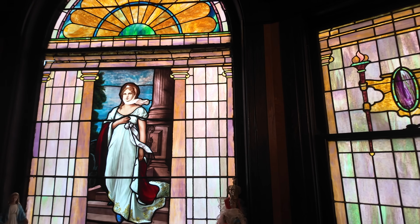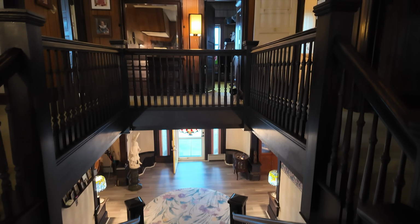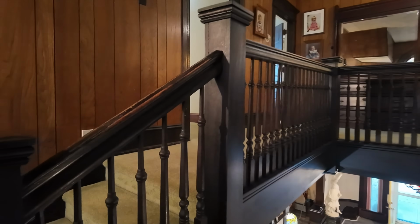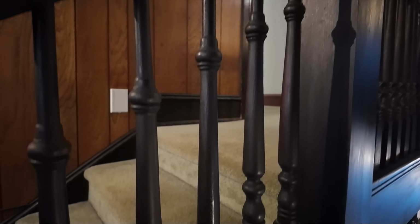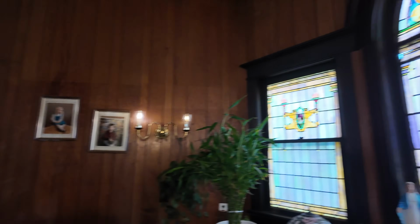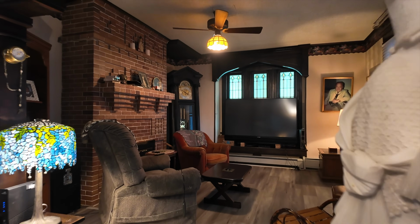And this is the top of the main steps here. You can look back down, I'll pan over for you. And you can see how this woodwork continues. I mean, look at the spindles. It is gorgeous. And we'll come back up here again in a moment. I want to go down the stairs and share with you the first story and the basement. So let's make our way back downstairs and through one of the living rooms.